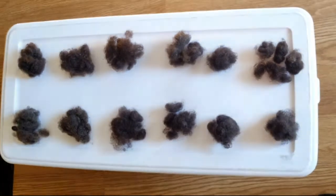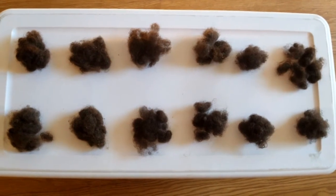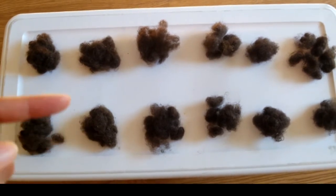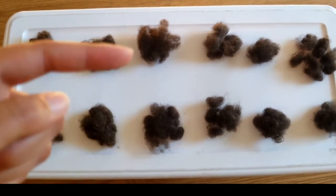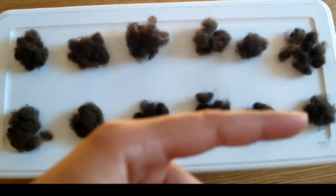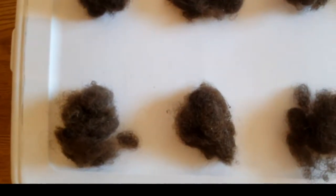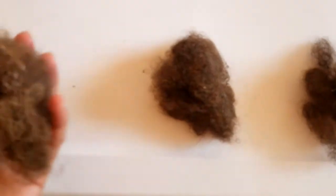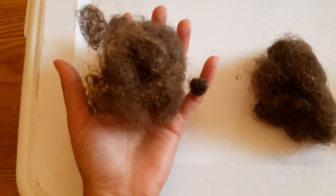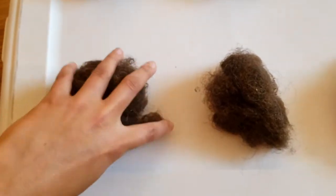So here is my hair. This is 12 months worth of hair. Starting with the bottom left and then going upwards, you can see each month of hair growth. So January, February, March, all the way through December. This is about how big a hairball looks in my hand, and so it kind of fits in the palm of my hand kind of largely. But yeah, this is 1 month of hair fall.